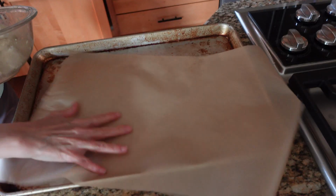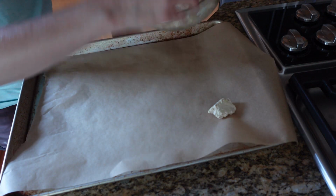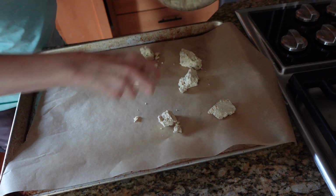Back to the recipe, I put a piece of parchment paper on a baking tray and I spread the tofu out throughout the tray. You don't want the pieces touching because you want everything to brown nicely.